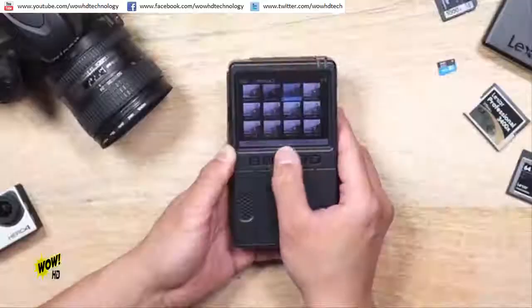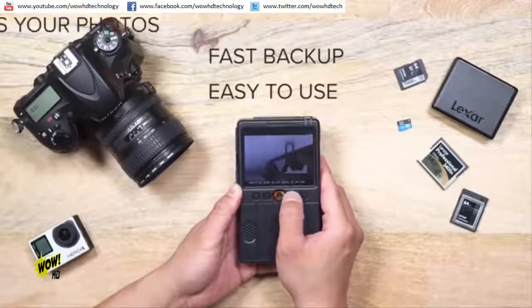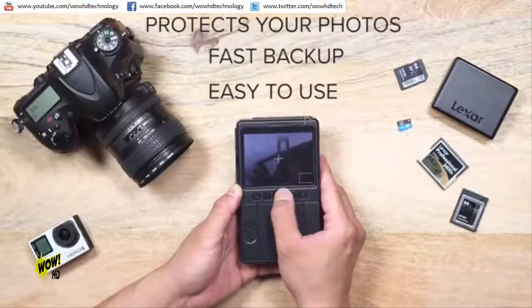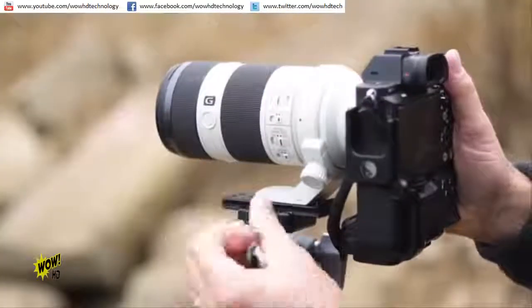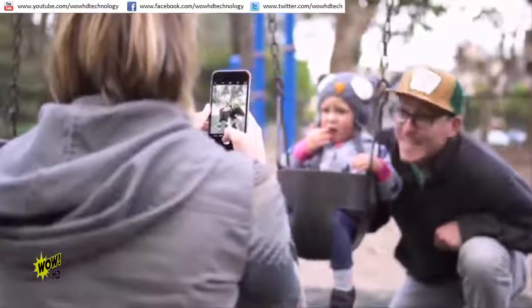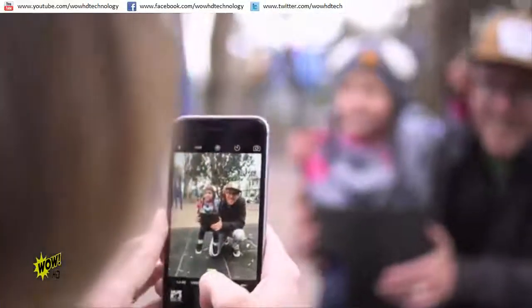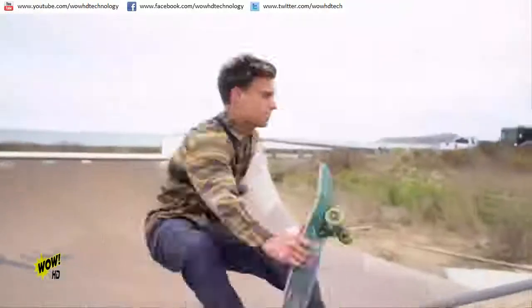Introducing FlashPorter. FlashPorter is a dedicated backup device that is easy to use, provides fast backup, and will keep your photos and videos safe and secure. No matter what kind of photographer you are, a professional taking breathtaking photos for work, with a client depending on each and every shot, a smartphone user capturing life's precious moments that disappear in the blink of an eye, or an action cam user performing amazing stunts that have to be seen to be believed. All of these users need a way to keep their photos and videos safe and protected.